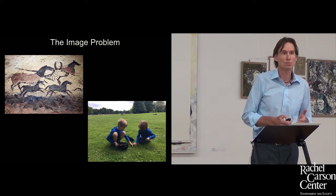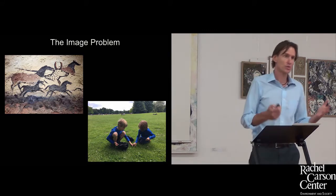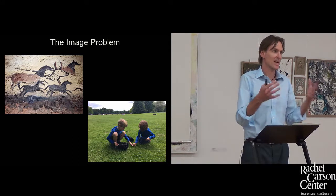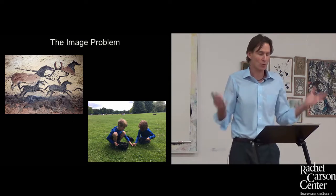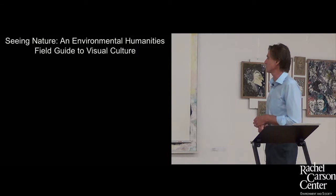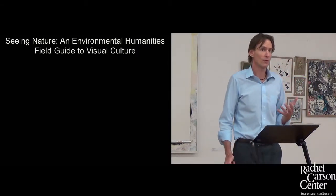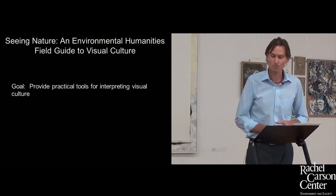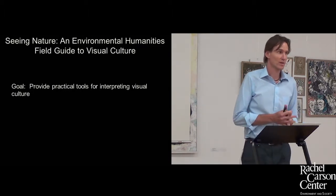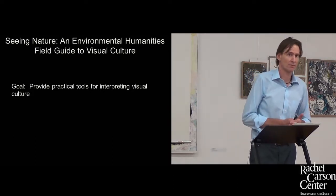So Cindy and I thought one possible solution would be to write a textbook, a very, very short textbook, in a sense a how-to manual for reading images, a manual that might have a top 10 tips for how to read images. Our tentative title is Seeing Nature: An Environmental Humanities Field Guide to Visual Culture. And the goal of the book is really quite simple: to provide practical tools for interpreting images. And I want to stress the term practical. Okay? Neither Cindy nor I are experts in the field of visual culture.